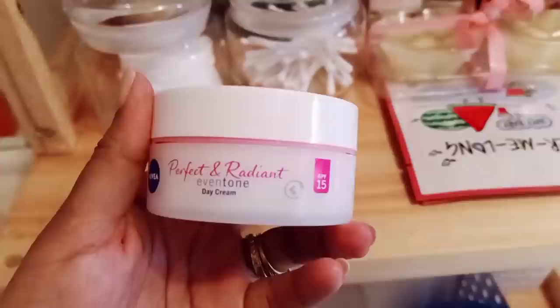After my shower, I'm going to put on my day cream. I usually use the Nivea Perfect and Radiant day cream. Then I'm just going to spray my braids with olive spray. And then I'm going to use the braid polisher by olive oil.